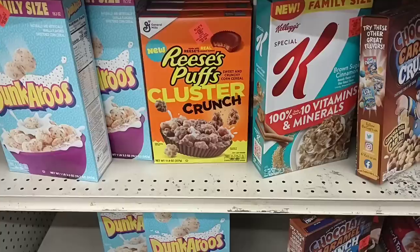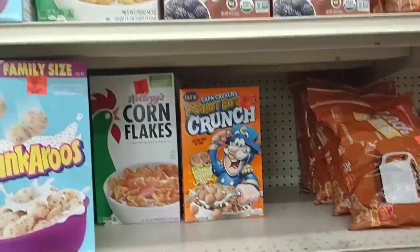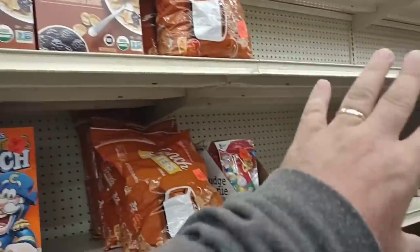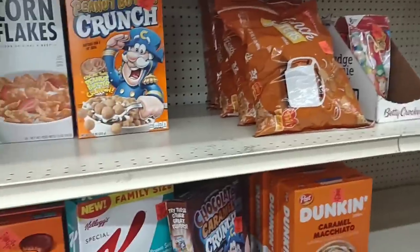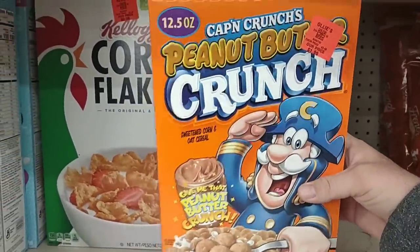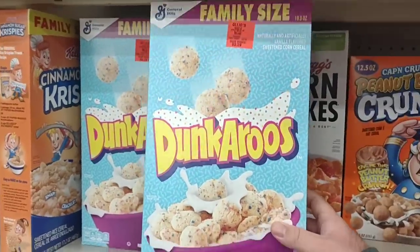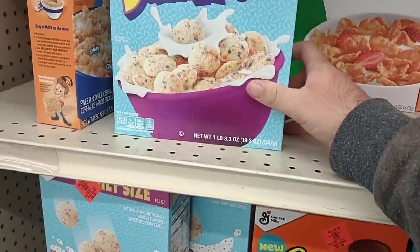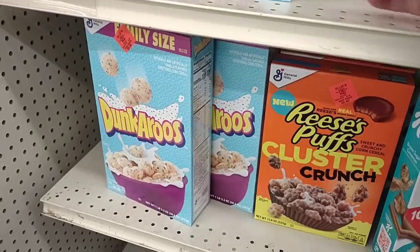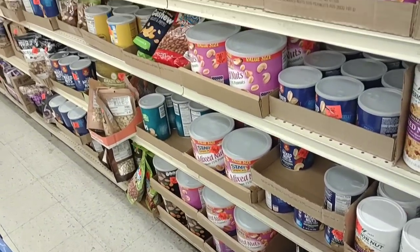It was great. Some okay cereal prices here, but as you can see here, this is all they have right here. This used to take up this whole aisle right here, and it's just completely empty. $1.99 for the peanut butter crunch. Now, we can usually find these on sale at Kroger sometimes. Wow. Dunkaroos cereal. Never seen that before. That's interesting. This is kind of why it reminds me of Big Lots.